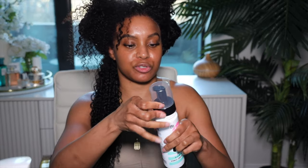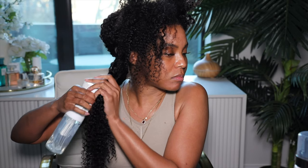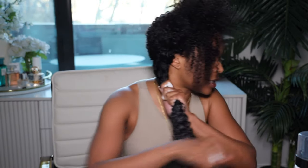Okay, so I'm adding the mousse. Let me move this bang out the way so y'all can hear me. I feel like if I can't see you, you can't hear me. If I want a little extra juiciness to the ends, I'll add a little bit more mousse, but this is good just for a base. Once we saturate the hair, I'm gonna take my Evolve 572 brush, and I'm just going to detangle the ends and clump the curls together.